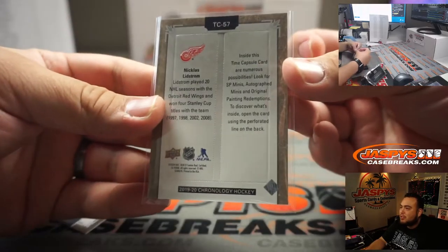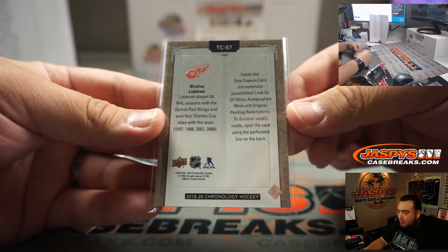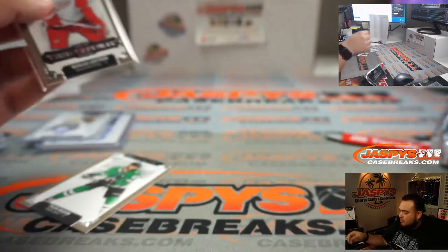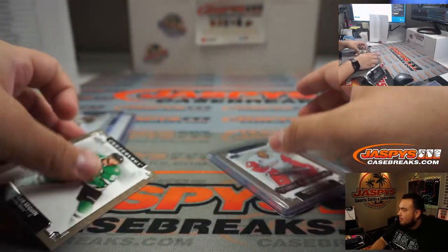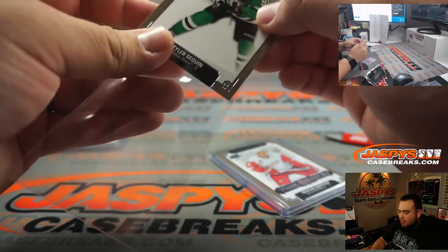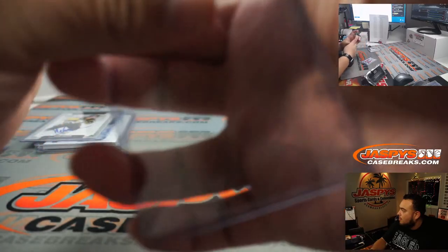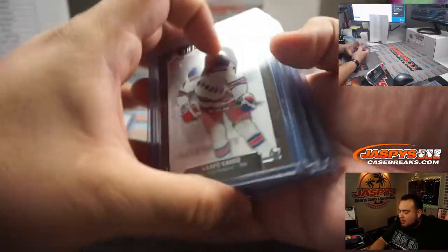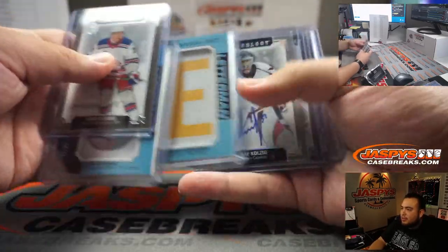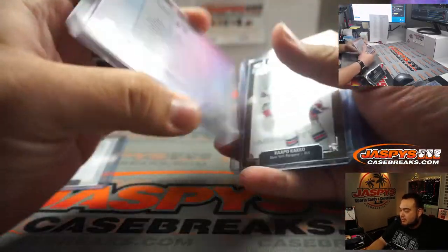Last spot mojo. So this is one of those time capsules. You can rip it open. Could be a short print mini autograph, original painting redemptions. There you go. Never really liked Carey Price. I always thought he was pretty overrated. But very big fan favorite with the Canadiens.